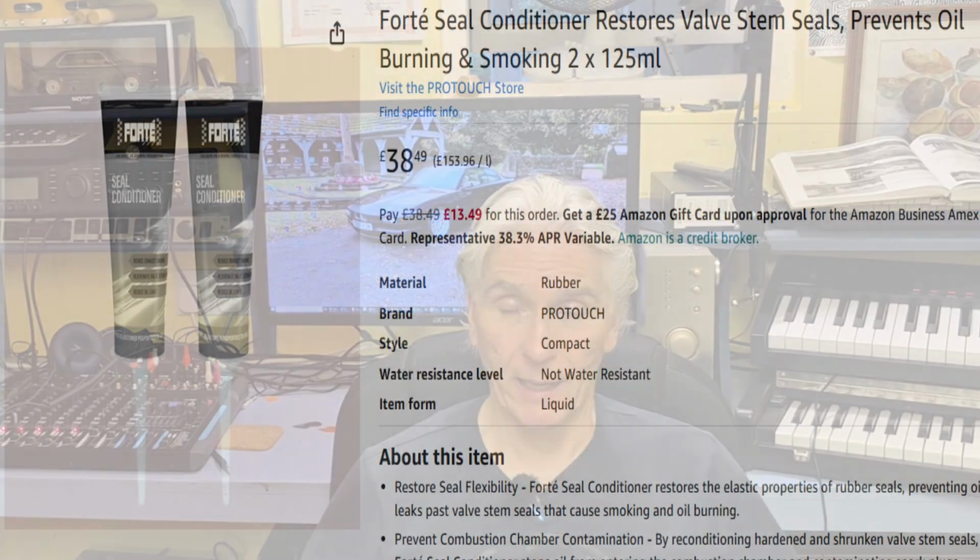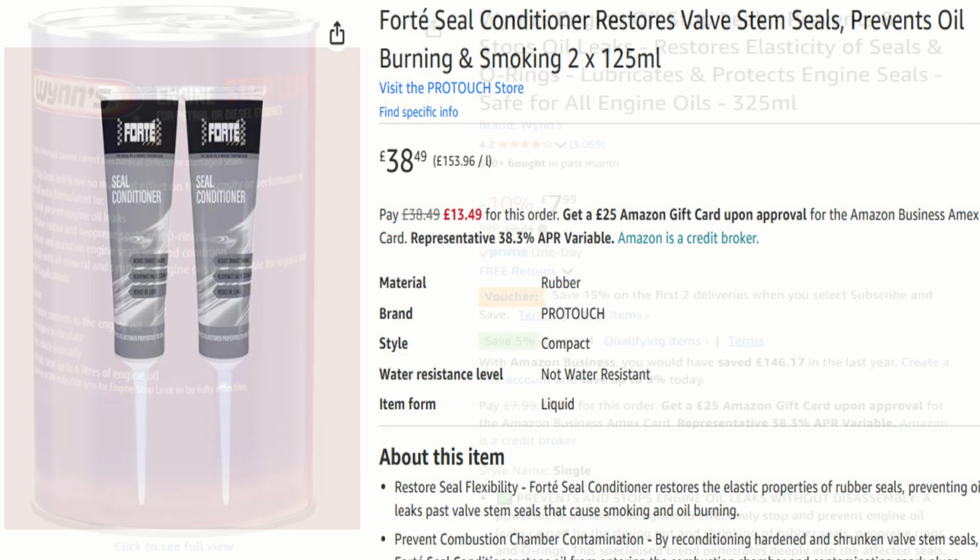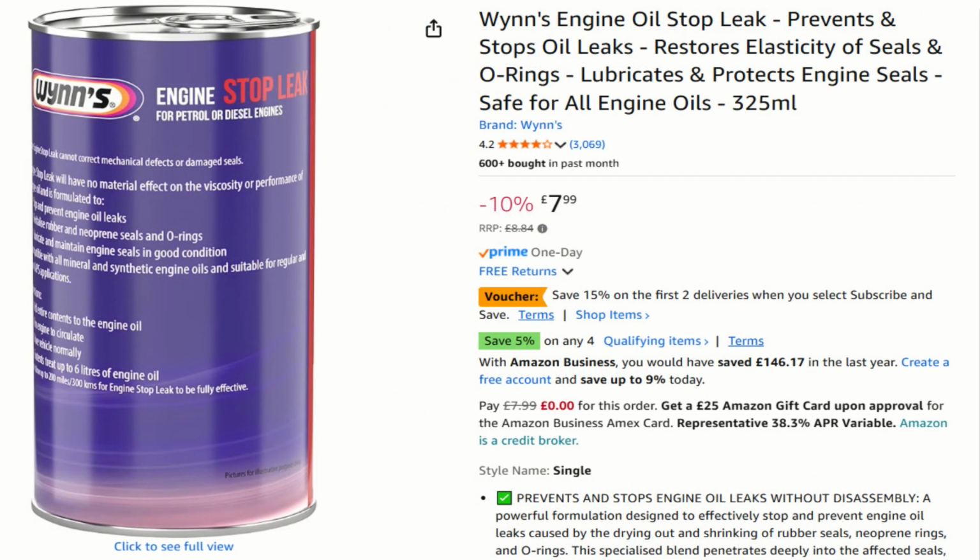Now, in that situation, there are additives that will swell them back up again, and that's the Forte or the Wynns stop leak. They both do the same thing. They swell up nitrile rubber parts, and what that does is squash onto the valve stem itself so it doesn't leak oil through it. It works as long as it's done soon enough.